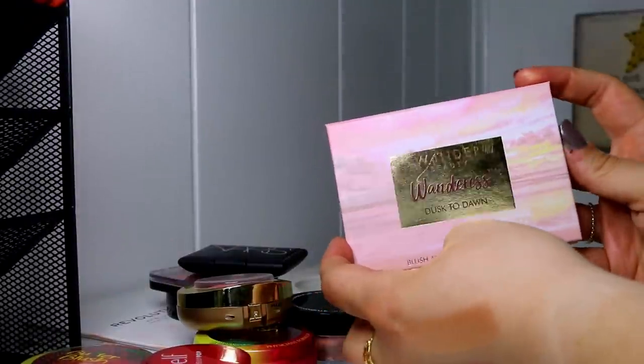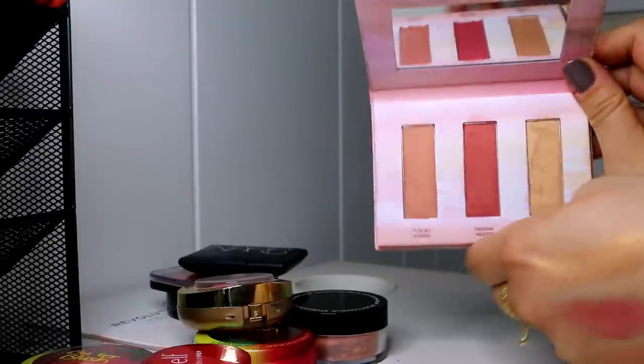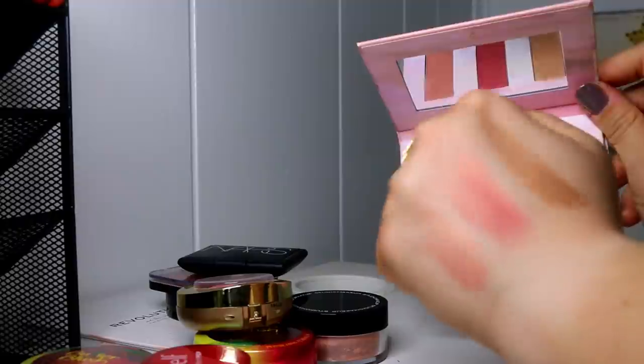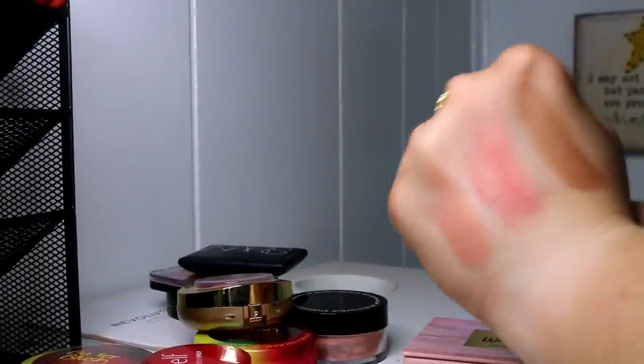All right. So up next here, we have the Wander Beauty Wondrous Dusk to Dawn Blush and Highlight Palette. And these are the shades as they sit in the pan. And then here they are in swatch. You can see right over here, this is the highlight shade. And then these are the two blushes.